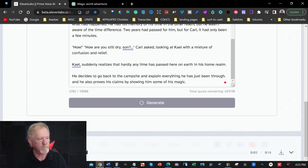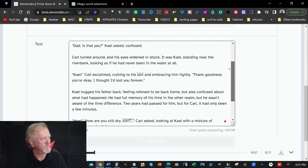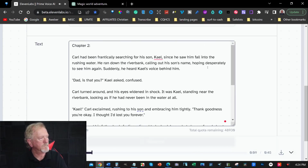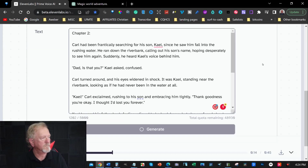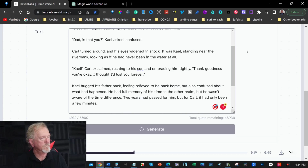Chapter 2. Carl had been frantically searching for his son Kale, since he saw him fall into the rushing water. He ran down the riverbank, calling out his son's name, hoping desperately to see him again. Suddenly, he heard Kale's voice behind him. "Dad, is that you?" Kale asked, confused. Carl turned around and his eyes widened in shock. It was Kale, standing near the riverbank, looking as if he had never been in the water at all.